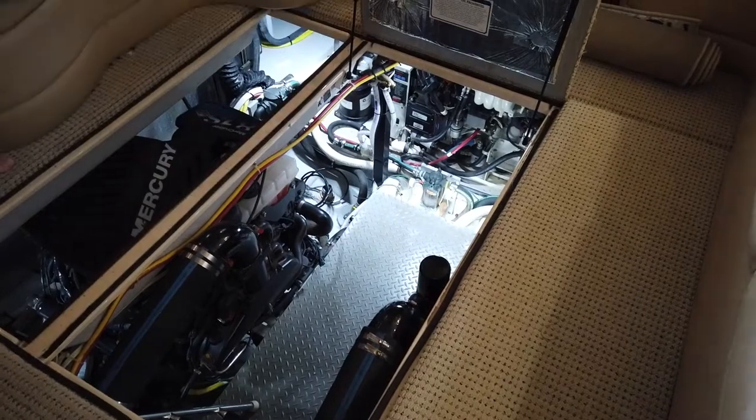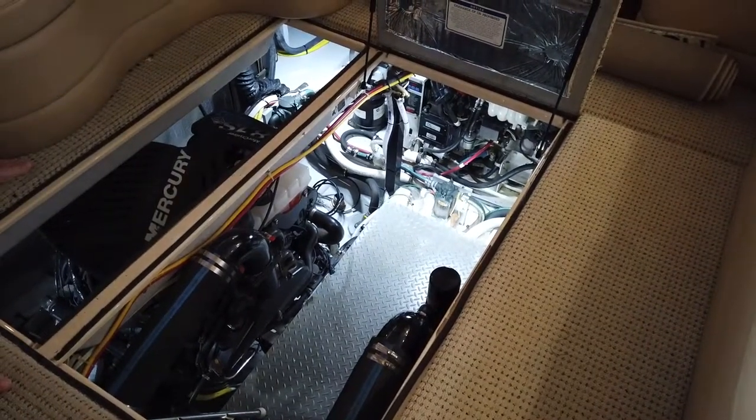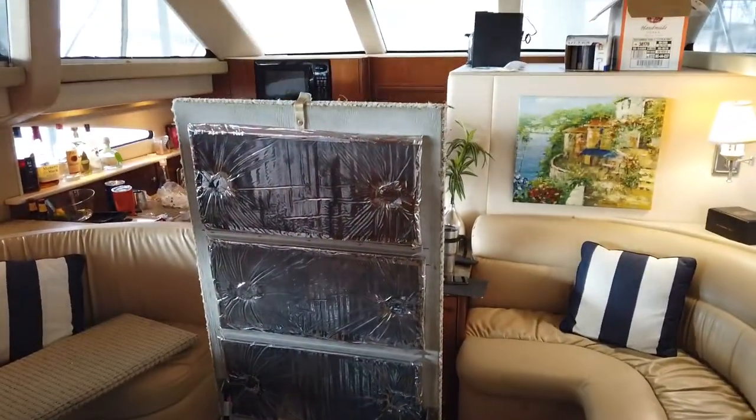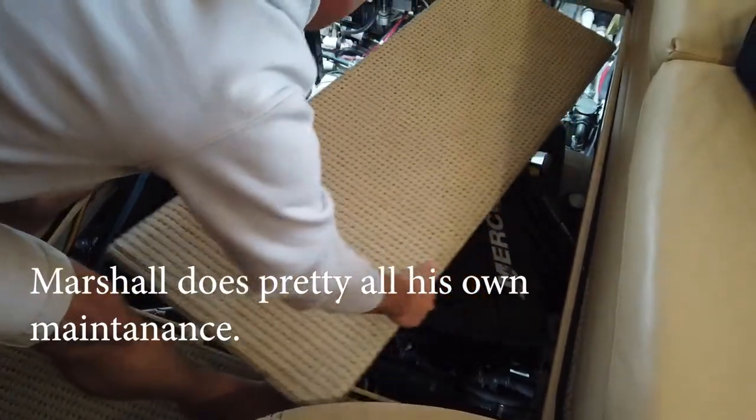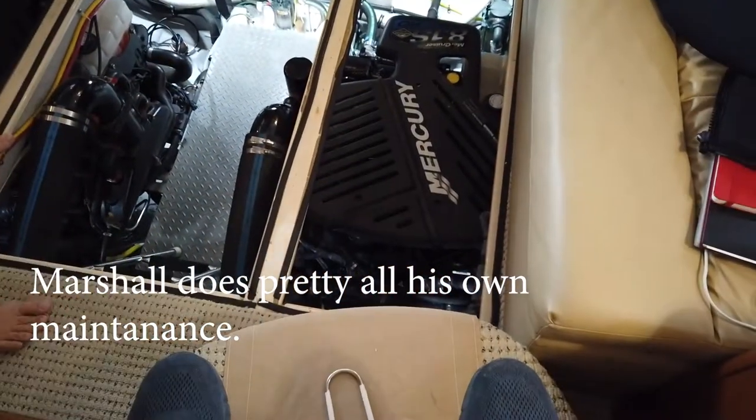Is it loud in here? No, not at all. I guess you got that thermal whatever on the padding there. But talk about working on the engines and everything being easy access.